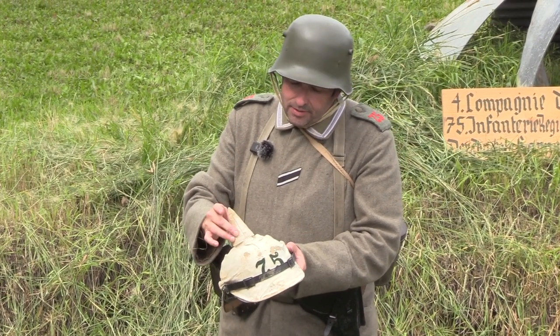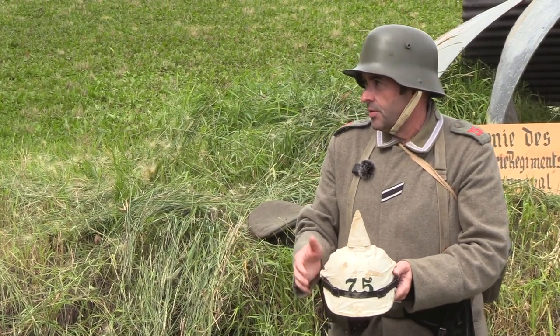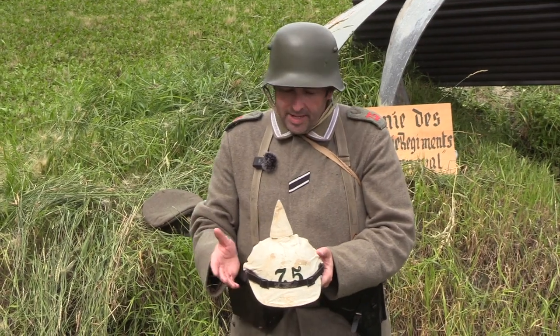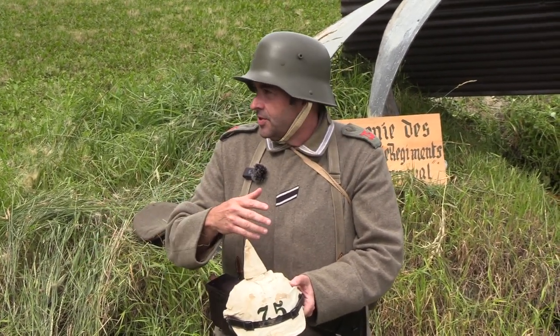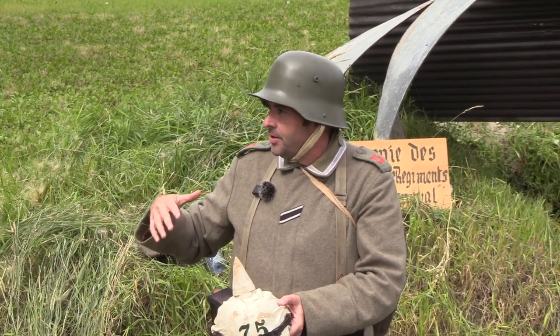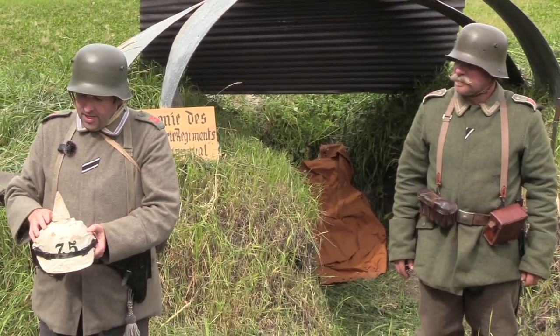But these went by the wayside around 1916 because they were just useless. There were so many head injuries, this provided no protection. Because you have to remember, on a battlefield, there's not just bullets, there's shell fragments, there's rocks, there's pieces of dirt, there's timber falling down on you and stuff. There were a lot of people getting hurt on all sides, getting heavy head injuries.